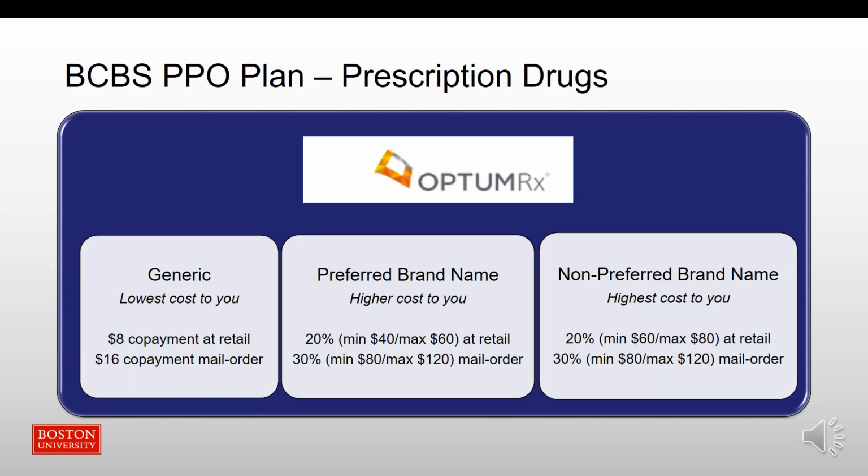Now let's look at your prescription drug coverage. Prescription drug benefits are provided through OptumRx, not through Blue Cross, and enrollment is automatic when you enroll in a university healthcare plan. You will receive a separate pharmacy benefit card from OptumRx. Your share of the prescription drug cost depends on whether your drug is classified as a generic, preferred, or non-preferred. You will pay the least for generic medications and the most for non-preferred medications.